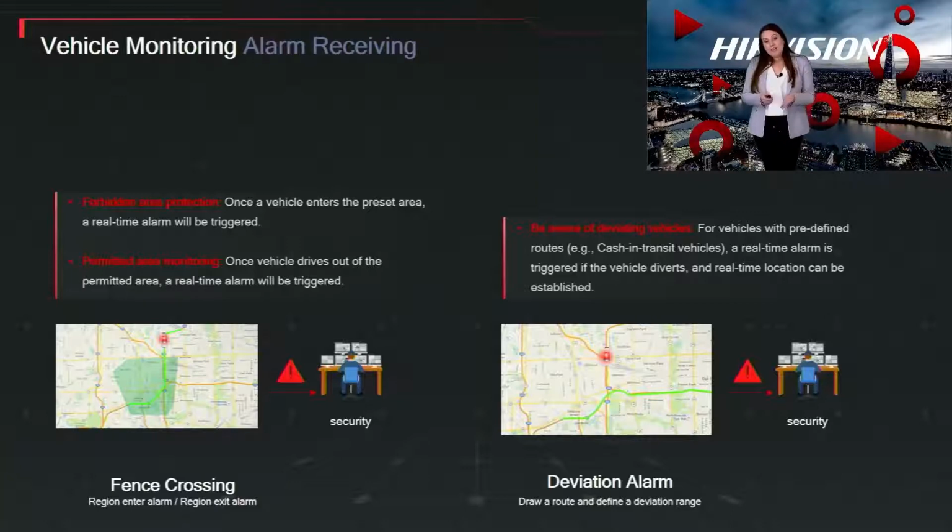Or it could be a deviation alarm on a predefined route. So, for example, a cash-in-transit vehicle that has a very specific route it must follow. If it doesn't, perhaps something has gone wrong along that route. If it deviates from it, an alarm will trigger.